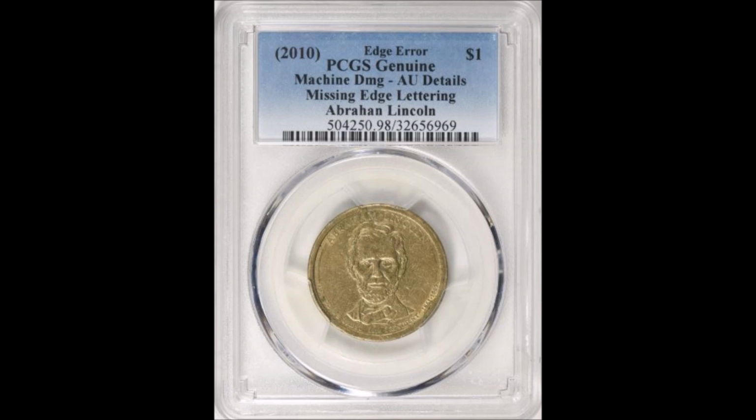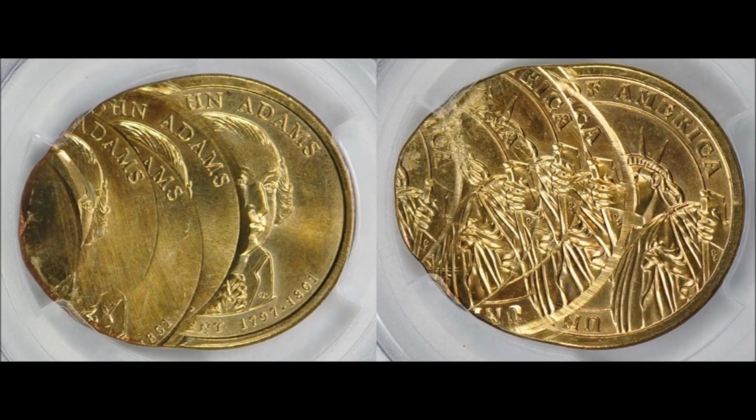Even more miraculous, this coin graded PCGS genuine AU details, and they also noted machine damage. You could see the roller marks on the obverse of the coin, and it's a real shame. But at the same time, it's a heck of a find. It sold for $1,800 on Great Collections, January 28th of 2018. This is a marvelous example of what can be discovered in these bags and rolls.